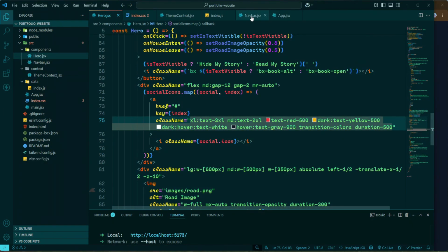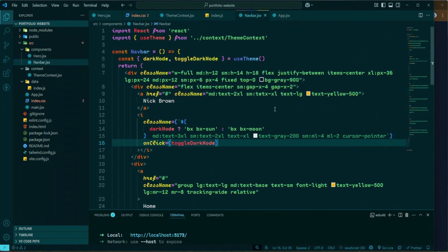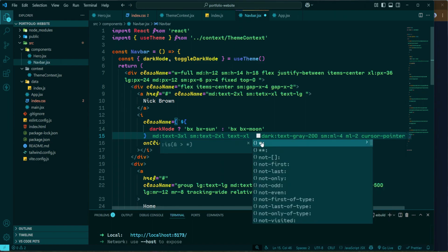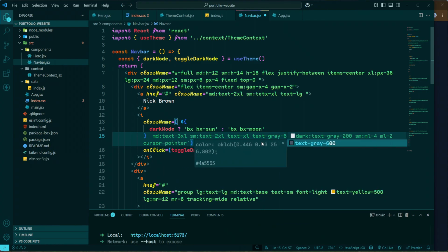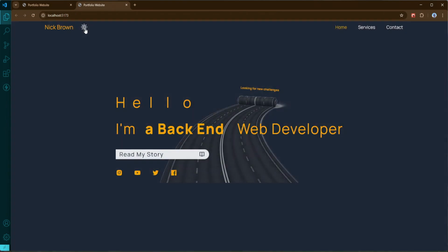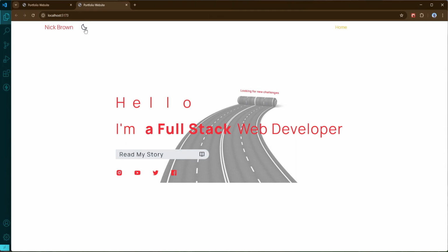I'm going to go to the navbar.jsx file and remove background color. This ensures that the background inherits the theme-based colors. Then remove text color from the logo link and modify the icon, this element. So let's add here dark. As for the default color, it's going to be text gray 600. Let's go to the browser. Now the logo and navbar elements update smoothly when switching themes.